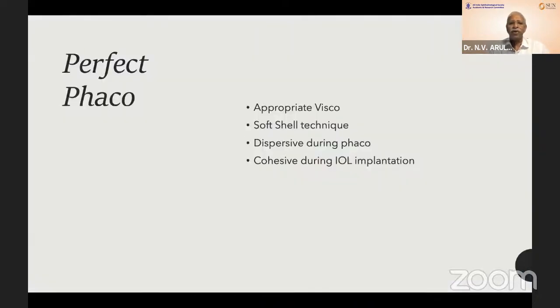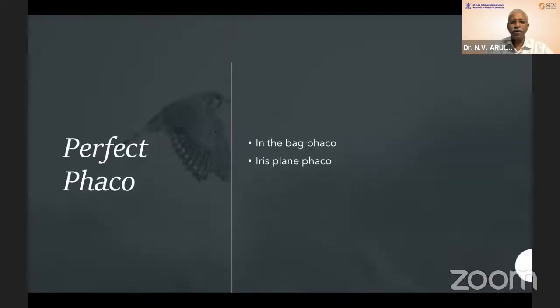So again, perfect phaco, you use an appropriate viscoelastic. It's extremely important. A soft shell technique goes a long way in giving you a good, quiet, and happy cornea. Ideally, a dispersive during phaco and cohesive during IOL implantation goes a long way in giving you excellent outcomes postoperatively. In the bag phaco is very important to avoid endothelial decompensation. Where you cannot do complete in the bag phaco, come out in the iris plane, and avoid doing anterior chamber phaco as much as possible.